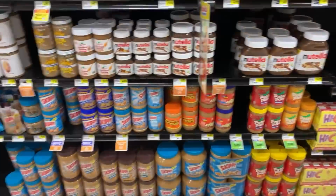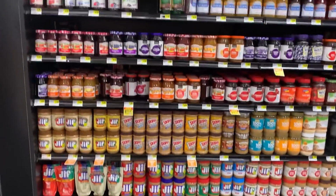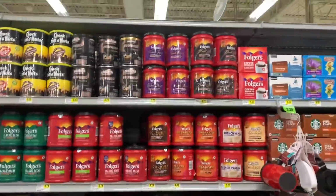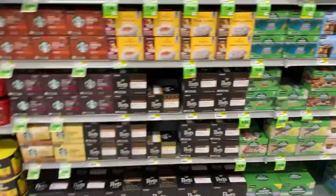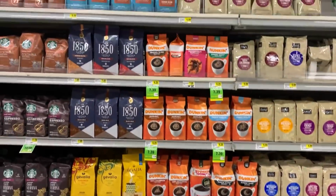I took a trip to a local grocery store. You can see Jif Peanut Butter gets significant shelf space. Smucker's is the top jelly. They have many variations of both. Folgers Coffee gets very large shelf space. Here you can see some of their 1850 Folgers brand. Dunkin' also gets significant shelf space, and I'd say their packaging was some of the best in the aisle.